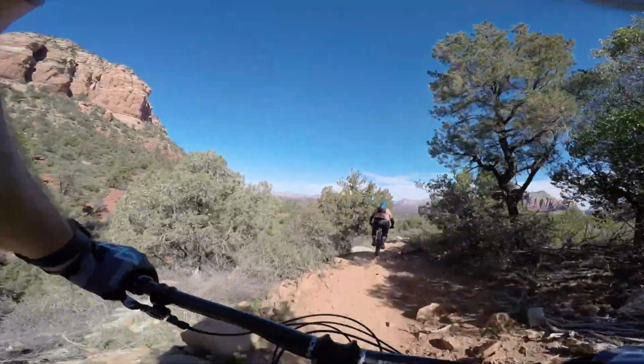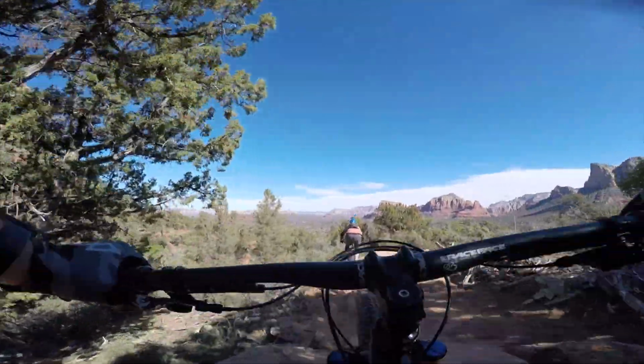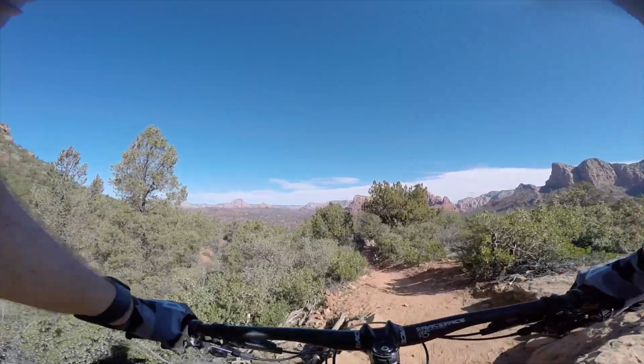This is the fun part of Slim Shady. Shit. Well, it's fun if you don't hit your pedal on a rock. Luckily, there was no damage.